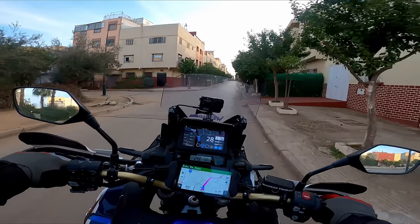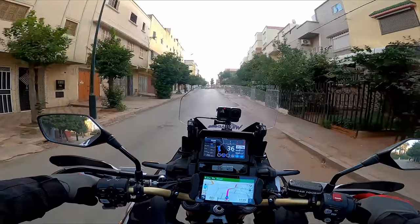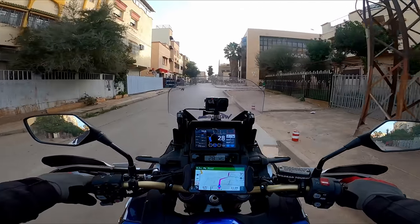So yeah, leaving Mequinez, heading to Chefchaouen. This will be the last full day in Morocco. Tomorrow will be just to head to the port where we will say our collective goodbyes.